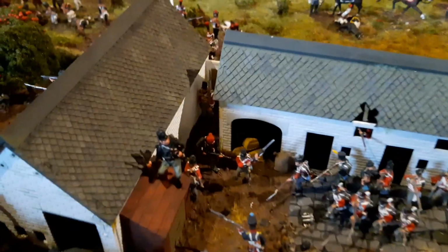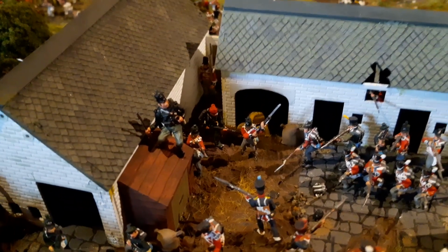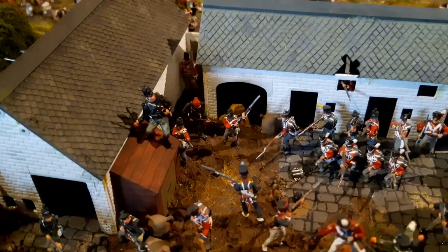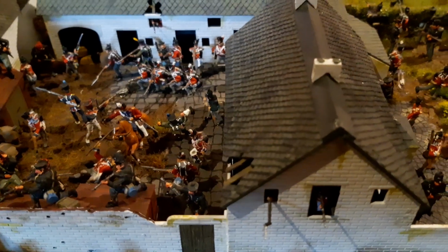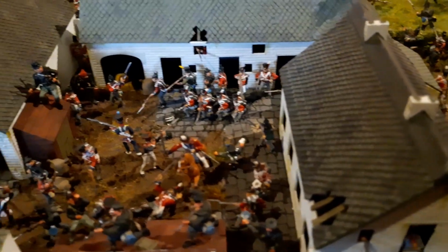In the corner there, with the red bandana, we have a colourful character, Private Frederick Lindau. Private Frederick Lindau fought the whole day in the farmhouse complex, was involved in defending the roof of the piggery, in the courtyard, and eventually in the house itself, where he was captured. He survived the day. Bit of a colourful character, as I say.